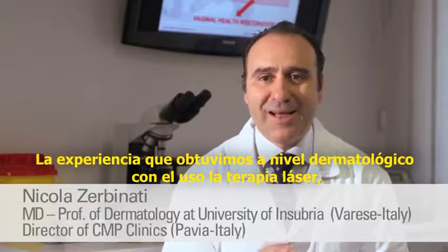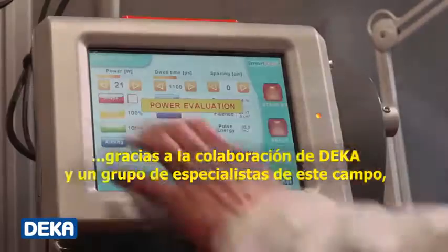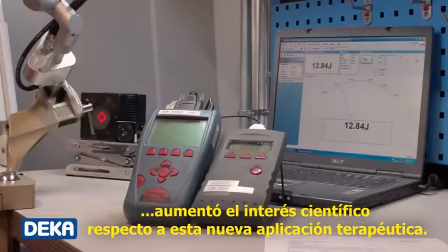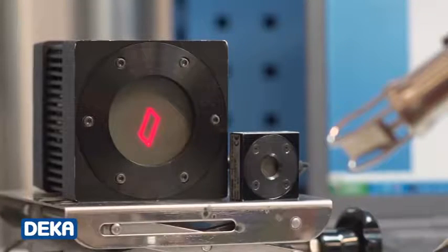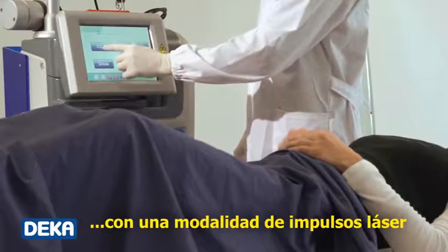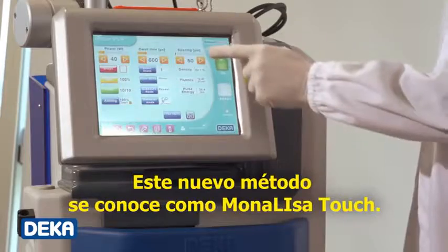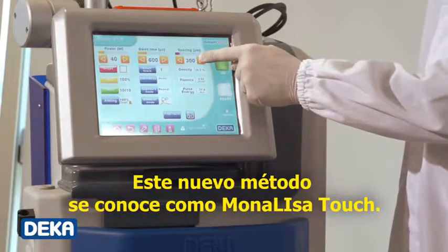The experience in laser therapy that we gained through the collaboration between DECA and a number of experts in the field sparked scientific interest towards a new therapeutic application. A new CO2 laser system was devised with a pulse mode created specifically for the treatment of the vaginal mucosa. This new method is known as Mona Lisa Touch.